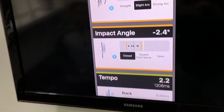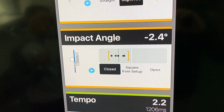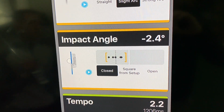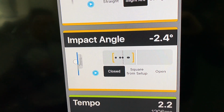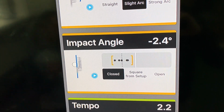Now, other areas of the stroke we can then look into is impact angle. So actually, where is the club face on impact compared to where it was at address? This is not relevant to the hole. This is from where you aim to where you strike. So that just ties into what I've mentioned before. I feel like I hood the face a little bit. So you can see on average you are closing the club face by 2.4 degrees.